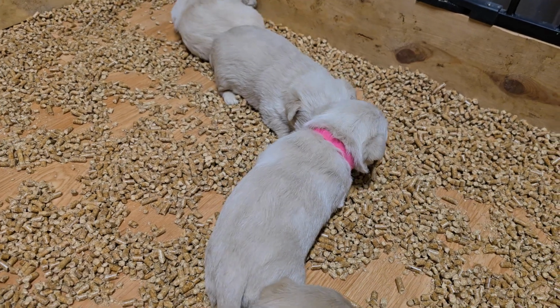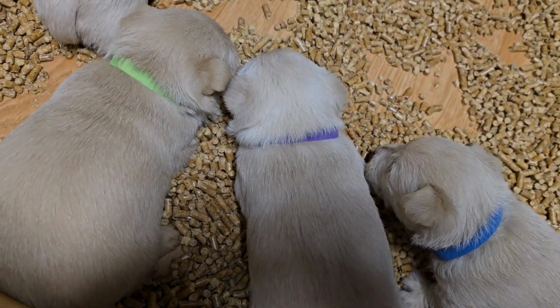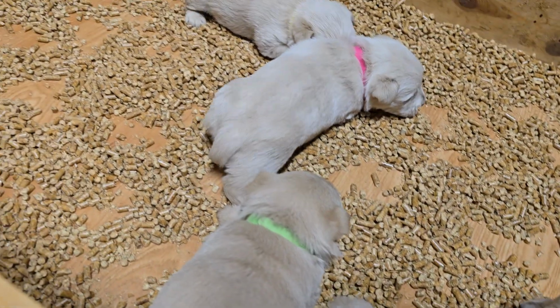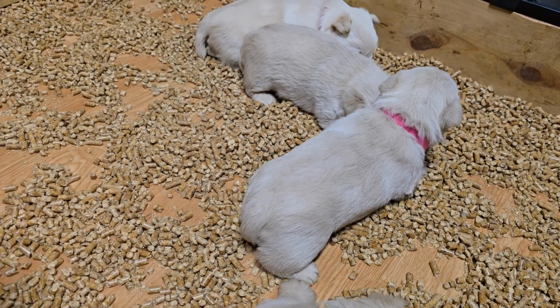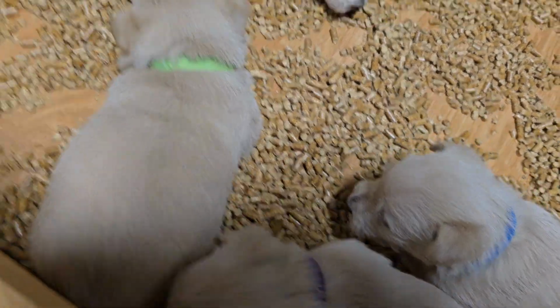But yeah, the puppies will get used to this, and right now we're slipping and sliding a little bit because they're not used to having to maintain their own traction. They're used to that nice, soft whelping area. This is a little bit different. But we'll give them a day or two, and they'll have pretty strong little legs from walking around.